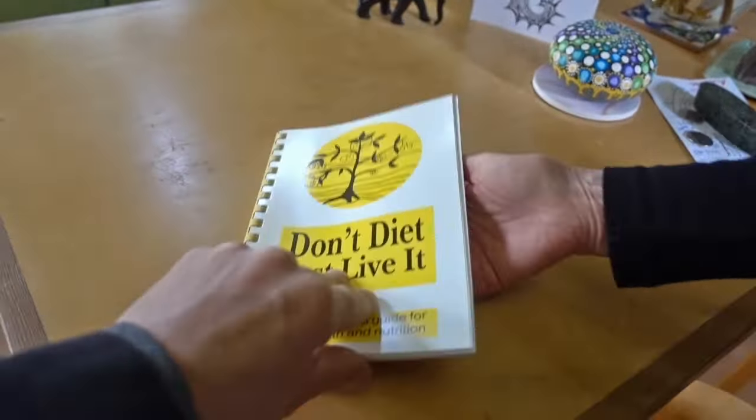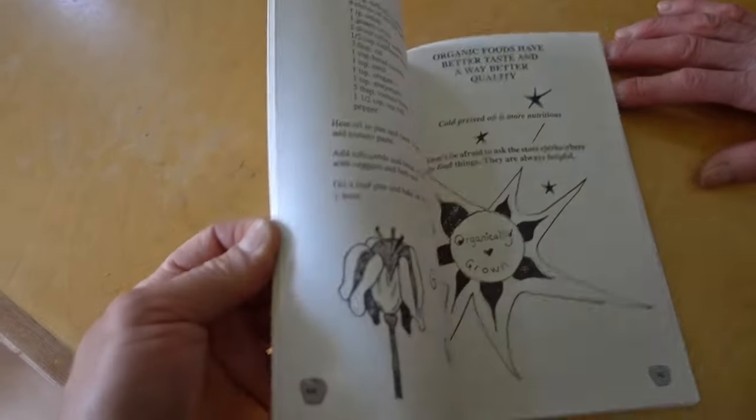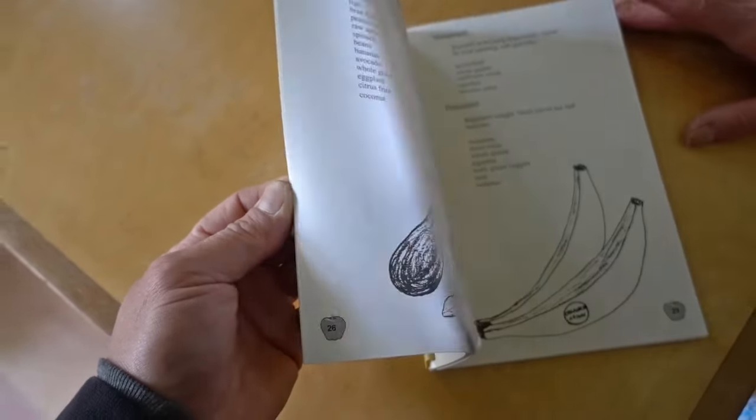Can I just crack it open for a sec? Sure. I did all the drawings myself. And there's tons of information, I love it, and recipes. You could hit me in the comments if you would like this.